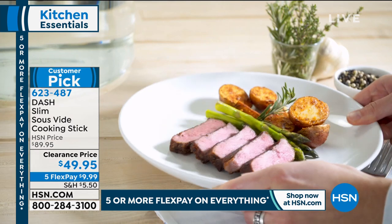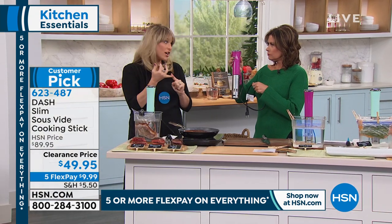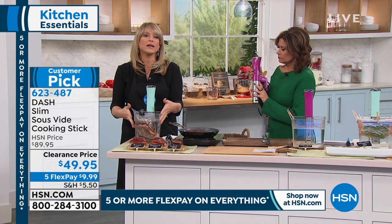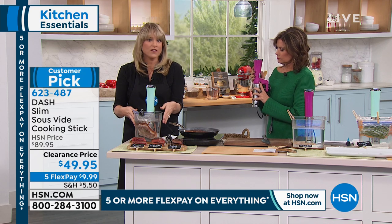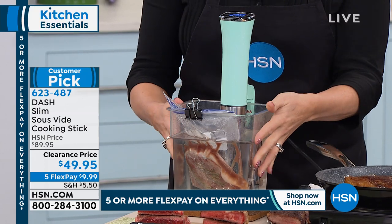Well, I love sous vide cooking because, first of all, it's so easy. You can't mess it up. You can't overcook it. You really can't undercook it once you set the temperature. What we're doing is we're basically cooking in a water bath, okay? So think of it like slow cooking, but your food's gonna actually taste better than slow cooking. Right. And everything is being cooked underwater.